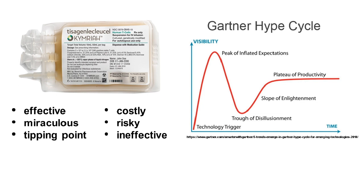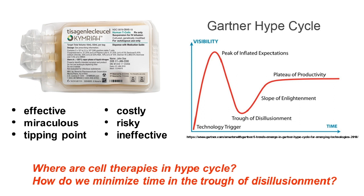So I think it's instructive to think about where we are with respect to cell therapies, CAR T therapies. Where are we in this hype cycle? We certainly have hit an area where there are a lot of inflated expectations, and we're just learning at the very beginning how to deal with this. So in the long run, what we'd like to be able to do is to look forward more and ask, how do we minimize the time in this trough of disillusionment?